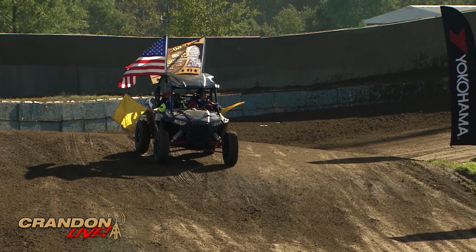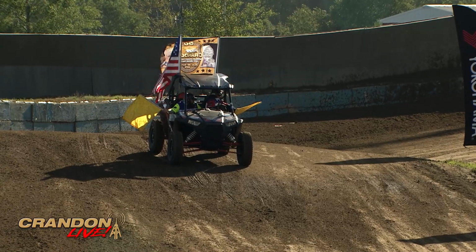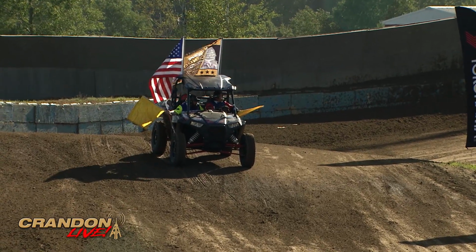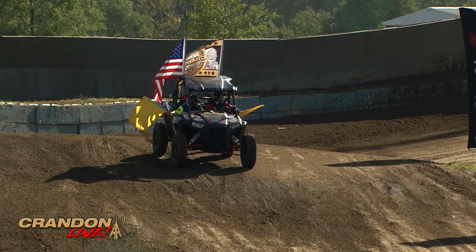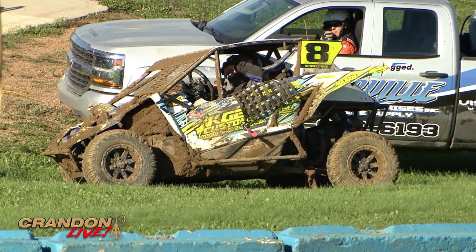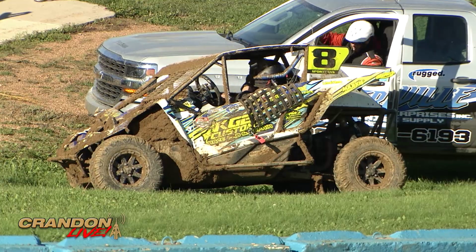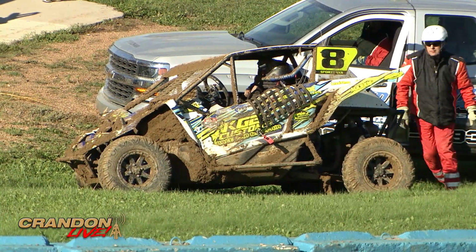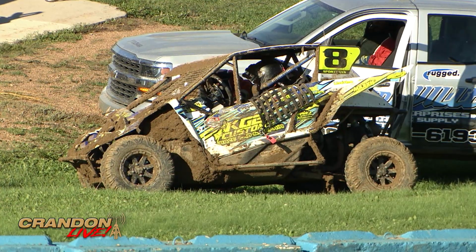So our Polaris Razor pace vehicle got the yellow flags out, sitting there looking to collect this field, putting a pause on this race after a 3-car pileup. Number 84 of Zachary Kirchner leading when we went to that caution flag.